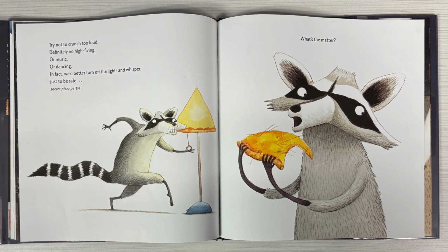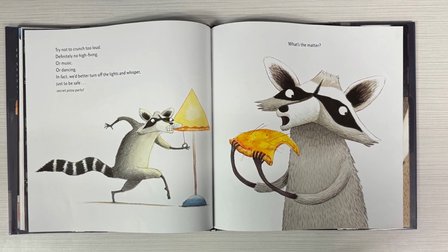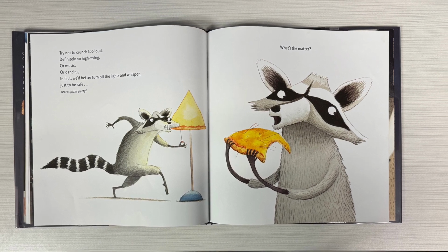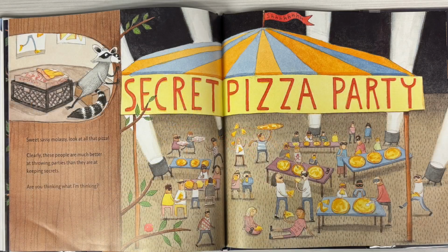Try not to crunch too loud. Definitely no high-fiving or music or dancing. In fact, we better turn off the lights and whisper just to be safe. Secret pizza party. What's the matter? Sweet sassy molasses! Look at all that pizza! Clearly, these people are much better at throwing parties than they are at keeping secrets. Are you thinking what I'm thinking?